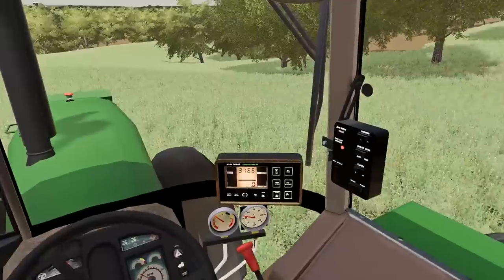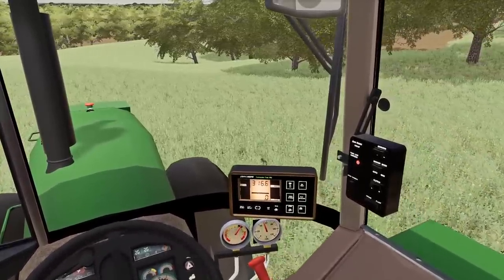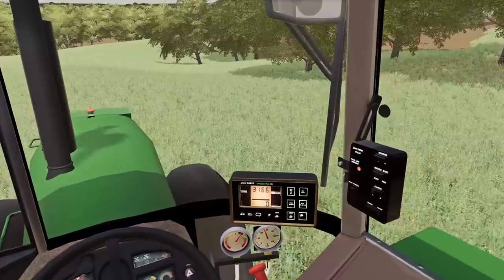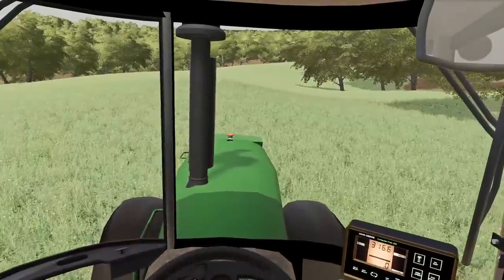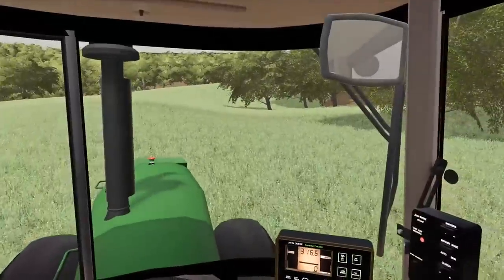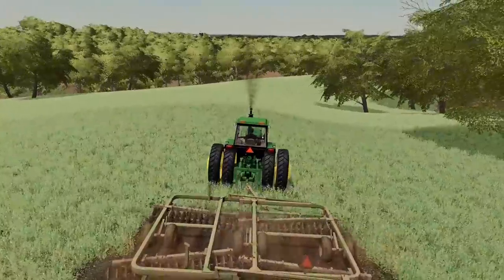There we go. So I really don't care about this outer edge. And in fact, guys, I could probably just grow hay or just bale some of this grass around this outer edge here. That'd probably work good. I just mainly want to take up this area through this middle part here. We'll crank her up. I don't want to go too fast, though. This is unknown territory right now.